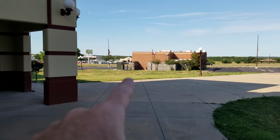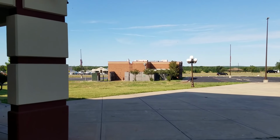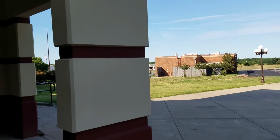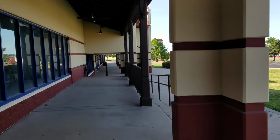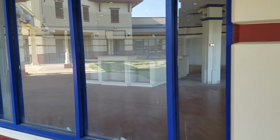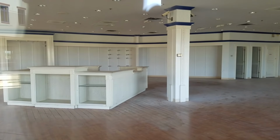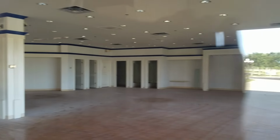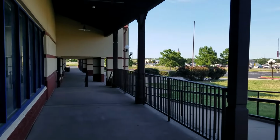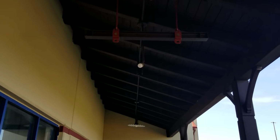And this over here, I can't remember if that was a Chili's or an Applebee's. Maybe at one time it was like a Black-Eyed Pea or something. But it's kind of empty and gone as well. I see this counter right there. Pretty nice little display counter though. It's all dusty and empty in there. There would have been a sign up there. It's gone.